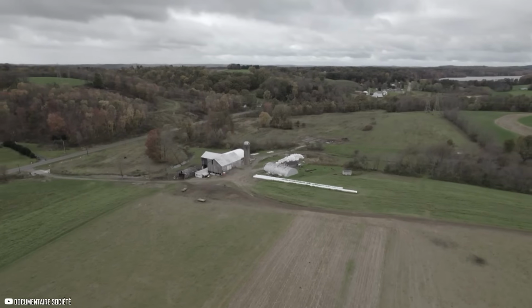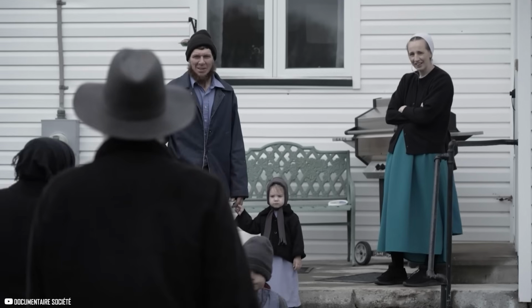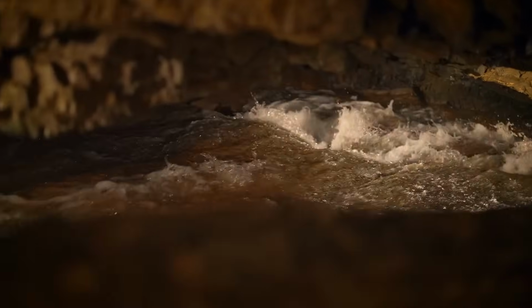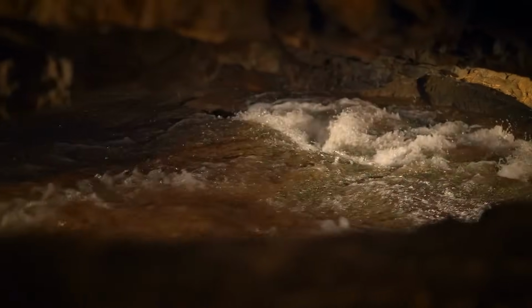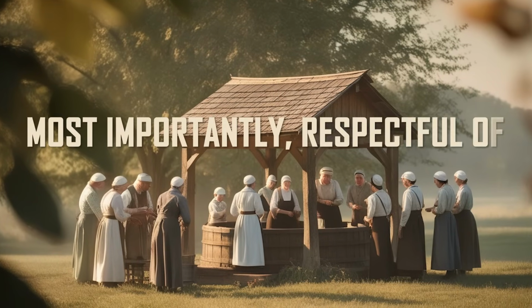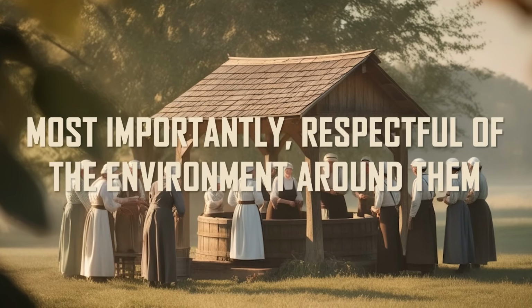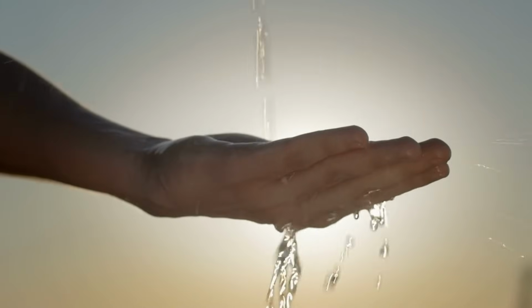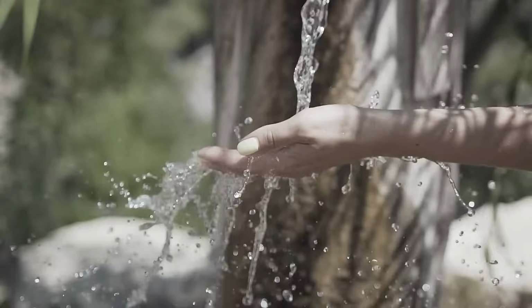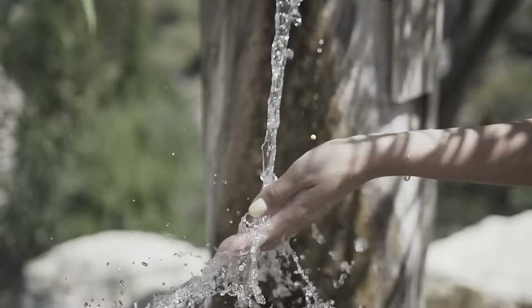The Amish also understand something modern society tends to forget. Reliable water doesn't come from a faucet. It's a precious resource, one that requires effort to maintain and respect. Their deep wells tap into the Earth's water sources in a way that feels natural, sustainable, and most importantly, respectful of the environment around them. There's a sense of gratitude in their water collection, an appreciation for the Earth's generosity in providing this essential resource.